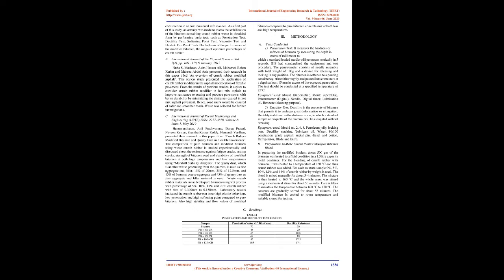2. Ductility test. Ductility is the property of bitumen that permits it to undergo great deformation or elongation. Ductility is defined as the distance in cm to which a standard sample or briquette of the material will be elongated without breaking.